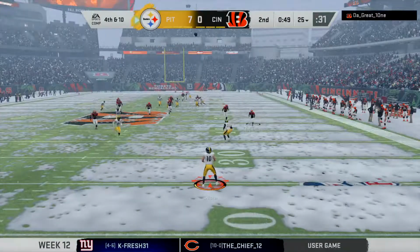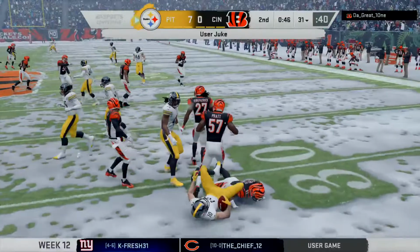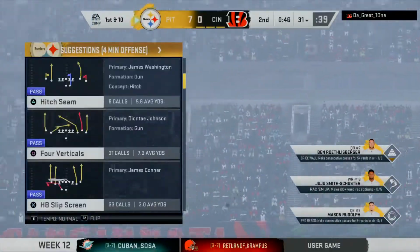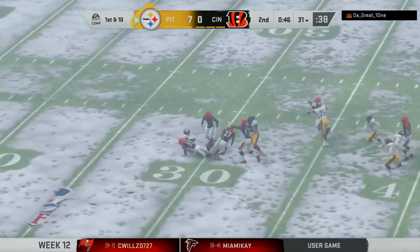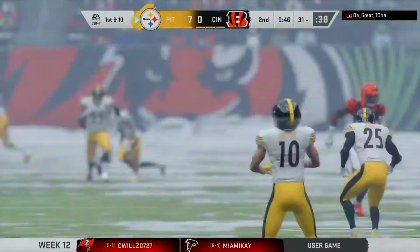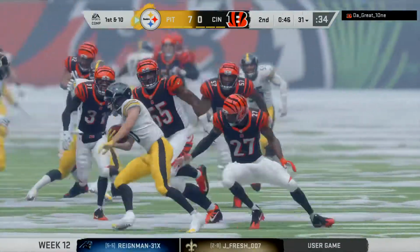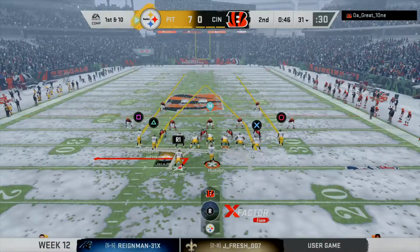Switzer on the return. A 45-yard punt, 4 there on the return. And the Steelers will go on offense here, 1st and 10. The Steeler offense here about ready for their next drive.